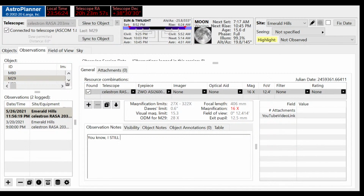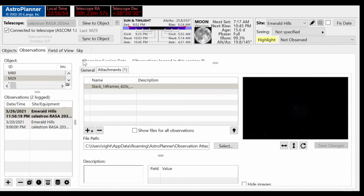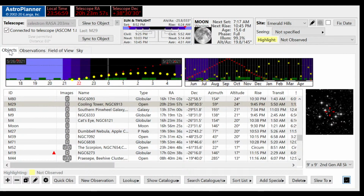I still like open clusters, even if some people say that this is underwhelming. I still like it. I find it kind of interesting that these stars are traveling together, and maybe I just have a soft spot for clusters. The one thing that I want to get set next time is a better focus and stuff.